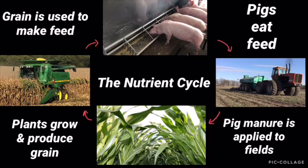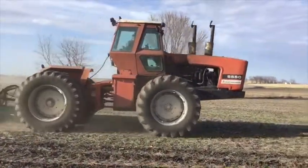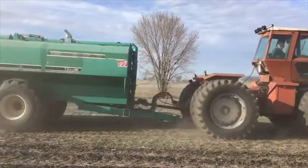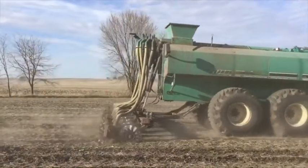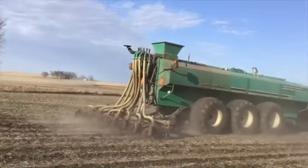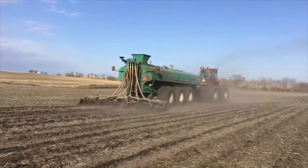The nutrient cycle graphic is one that we like to use to show the sustainable cycle on our farm. One of the things that led us to the decision to put up the modern hog barn several years ago was the resource that it provided to our crops for the fertilizer. This amount of natural fertilizer that we can apply from our pig building reduces the cost on our crop side of the farm.